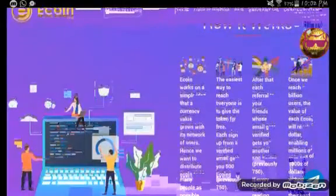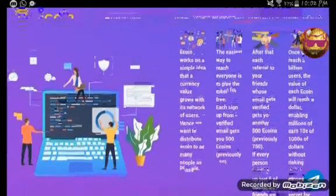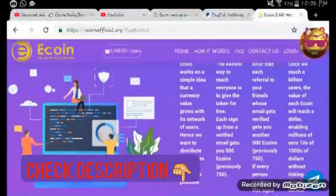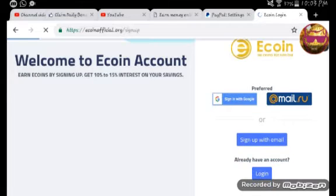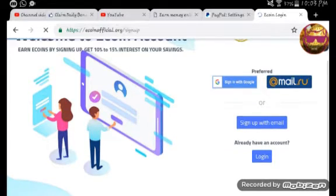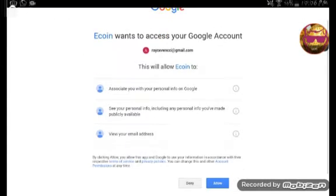Right here is another script on how ecoin works. It works well though, so you don't have to read this. It's just a normal manuscript, so let's skip this part and go to the sign up. It says welcome to ecoin. Earn ecoin by signing up. Get 10%, 15% interest on your savings. So right now we're going to sign up with our Gmail, or you can sign up with your email and username. But I think the Gmail part is good.